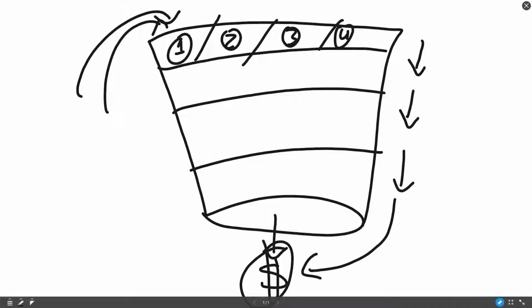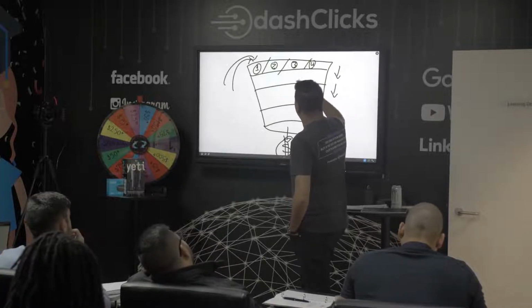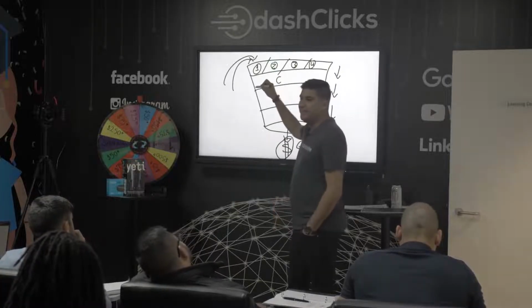And guys, you can think about it like this too. A pipeline can be totally different too. So you can go in and get them at the top, right? And then you can do, what's the next thing in the sales cycle?